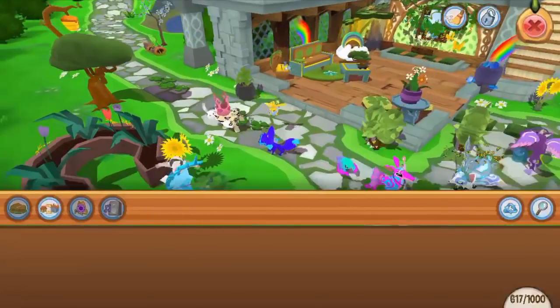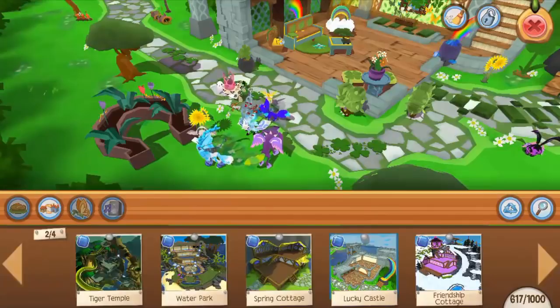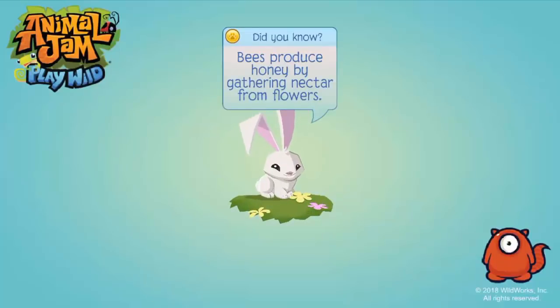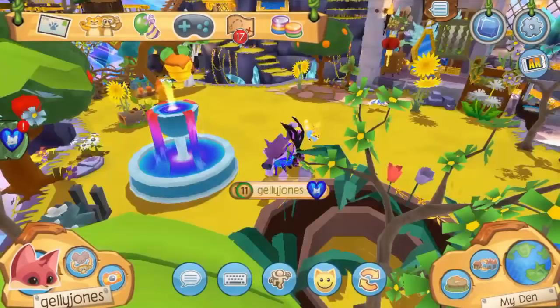Yeah, maybe we should just switch dens, whatever. Maybe that'll distract them enough. What den have I actually decently decorated? That is the question. Maybe Pegasus Palace? This was the first sapphire den that I'd ever gotten in AJ Play Wild, and I probably spent like 2 days decorating it. Well, there we are.